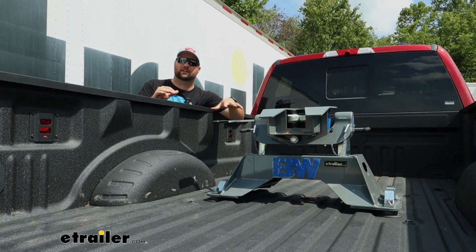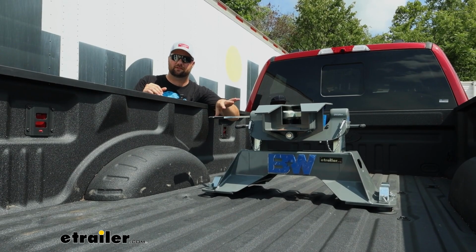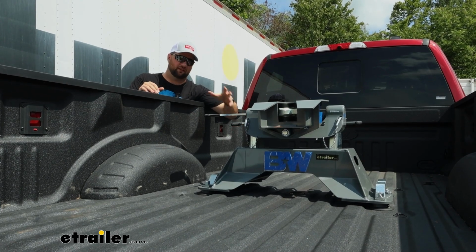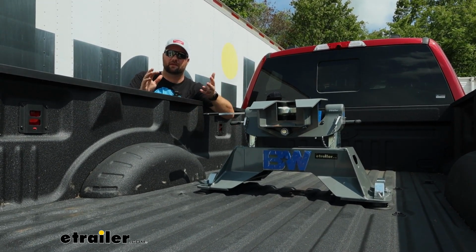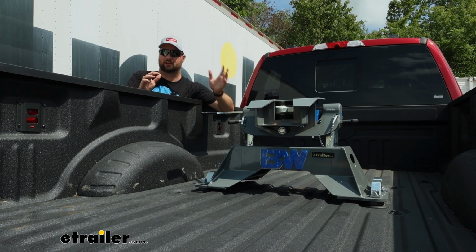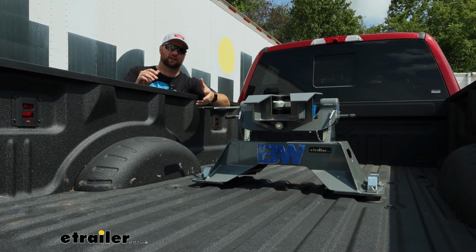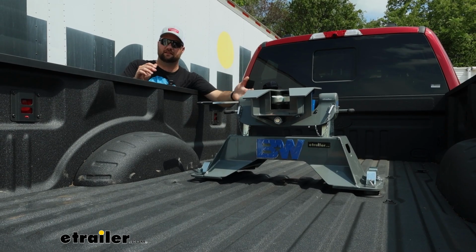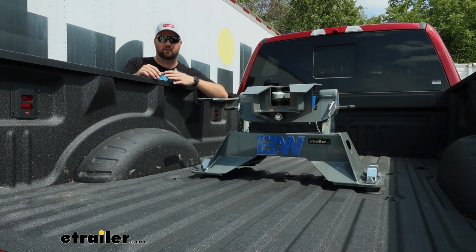Now, the last thing I like to point out, which in my eyes is one of the biggest features that I like about B&W stuff, and this is all of their stuff, is going to be the construction itself. It's a very, very thick, sturdy steel construction. Everything they make is very, very high quality. The paint job is an incredible paint job. I've seen very little rust form on any of B&W stuff over the years of just working here and seeing the older 5th wheels come in. So the paint job's going to hold up for a very long time.